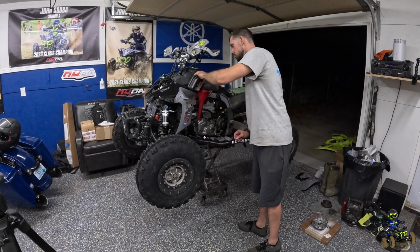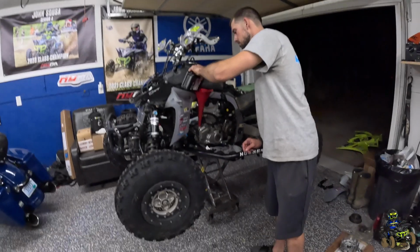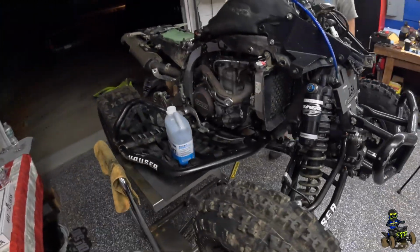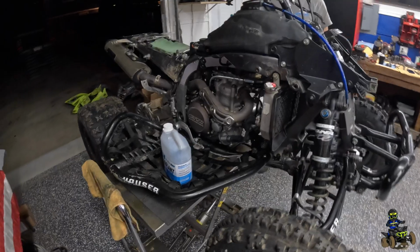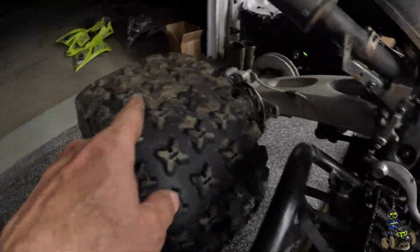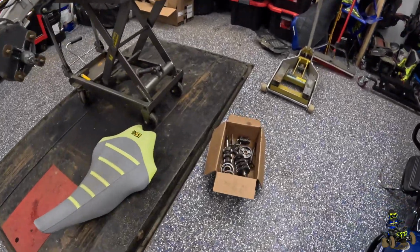Hopefully you enjoyed this quick little video on this engine build back in the machine. Marc, is this the race quad for next year, or what are you doing? Yeah, all right. He's got to do a little cleaning to it because it's a little dirty. Like that right there is dirty. That's dirty. Dirty down there. Tire's dirty. So he's got some work to do cleaning it. Oh, he has practice wheels. Oh, practice wheels. Excuse me.